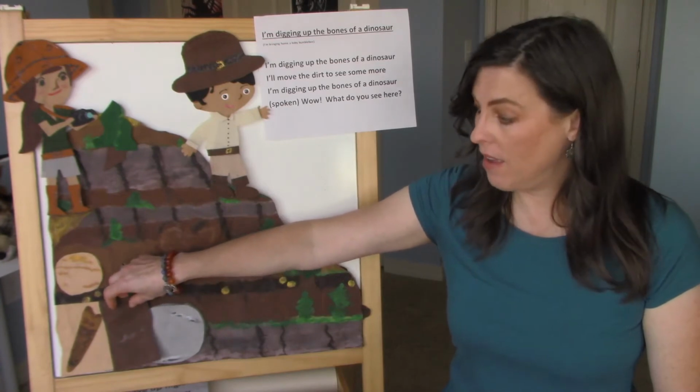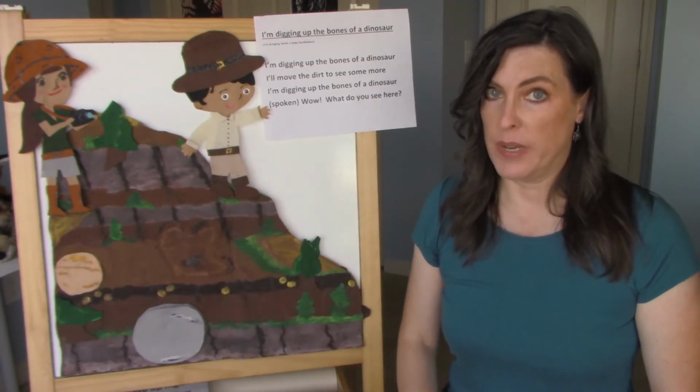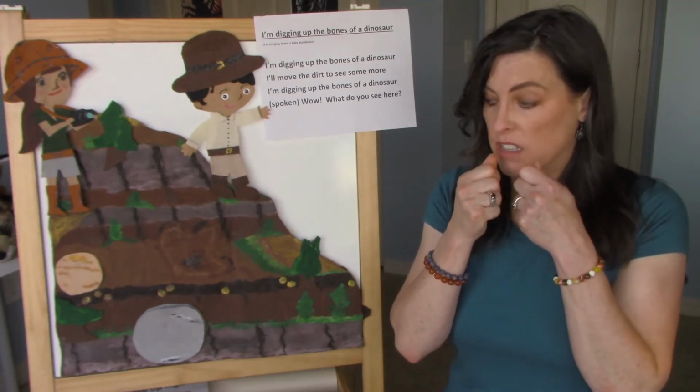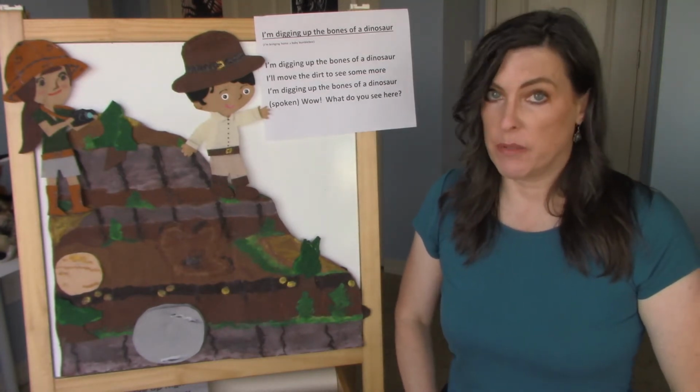Wow. Did you know T-Rex teeth were as big as bananas? Yeah. If you put some bananas up by your teeth, you can pretend you have T-Rex teeth. I'm sure your mother would appreciate that.